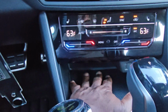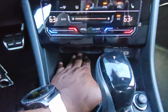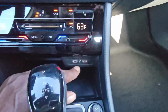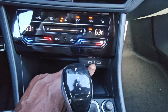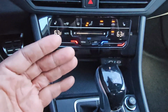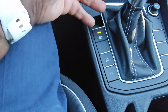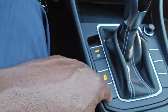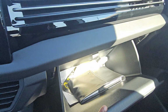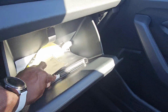There is going to be a phone tray down here for storage, but it's not wireless charging. So your phone will sit there, and you have to plug in to get a charge on either one of these here, or you can transmit data that way as well, but it's not necessary for data. 12-volt charger port right here, e-brake right here. You do have your auto start, stop, shut off right here, and then your eco button right here. In the glove box here, there's your manuals right there. So you have those for you.